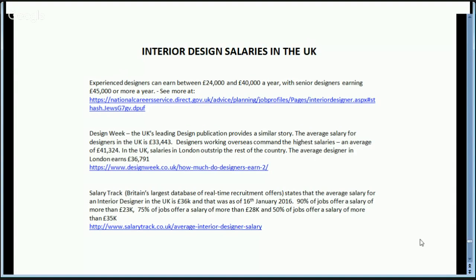And salaries, I'll go very quickly for the UK and the US here. I have one or two people here from the UK as well, even though it's late here. Experienced designers, it says, earn between 24 and 40 a year. Senior designers earn 45 or more, and these have all been taken from the internet.